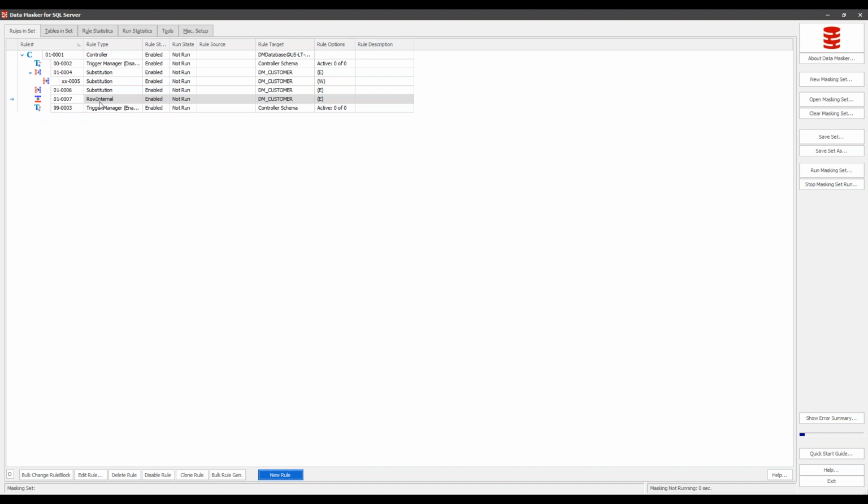generate the email address. So in this case, I'm just doing a single thread because it's a small database, so it doesn't matter. I can just do everything sequentially, but I could also make this a dependency on the previous rules as well.